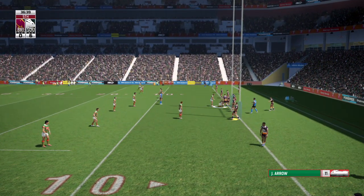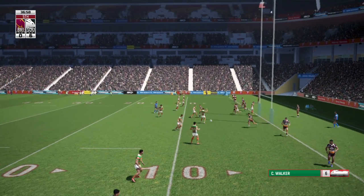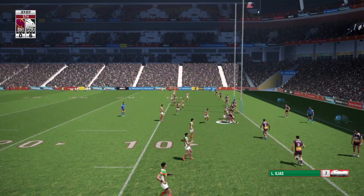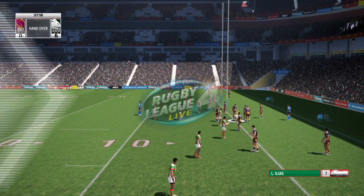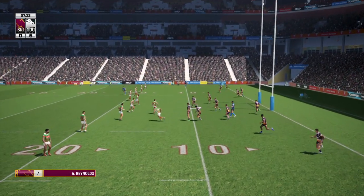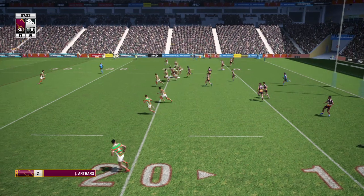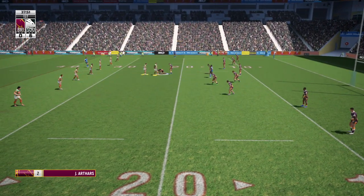He's held there. Loops it over the top. Walker kicks low with a grubber. Surges forward in the tackle. Have a go at him. They get the change over. Reynolds. Good tackle. One. Release. He's held there.